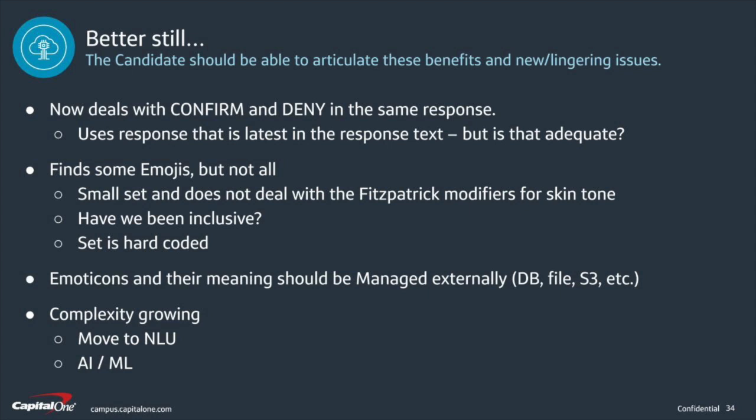Now we're dealing with confirm and deny in the same response, but we're looking at whatever the last thing we recognize in the response is. Is that the right way to approach this problem? We've built some emojis, but certainly not all of them. We've hard-coded the set. One of the things I'd love to hear is, all of these responses you're hard-coding in your code. If you want to add them, the developer's got to go in and add them and write test cases, and then we've got to do a code deployment. Wouldn't it be better if we externalized all those things, maybe to a database or to a content server or some other mechanism?